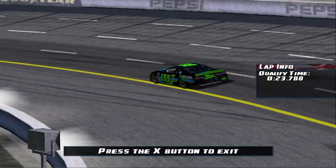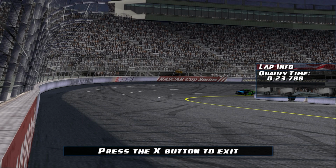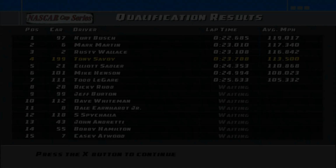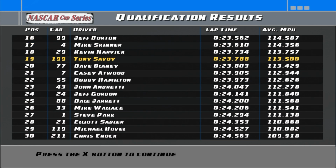Wow, that was a really, really bad lap for us, by the way. Quite possibly, even in traffic, sticking behind other cars, our worst lap that we had in practice was better than that lap. That's going to put us at like 20-something. Oh, 19th. Okay, well, we've got our work cut out for us, and we're going to do it.